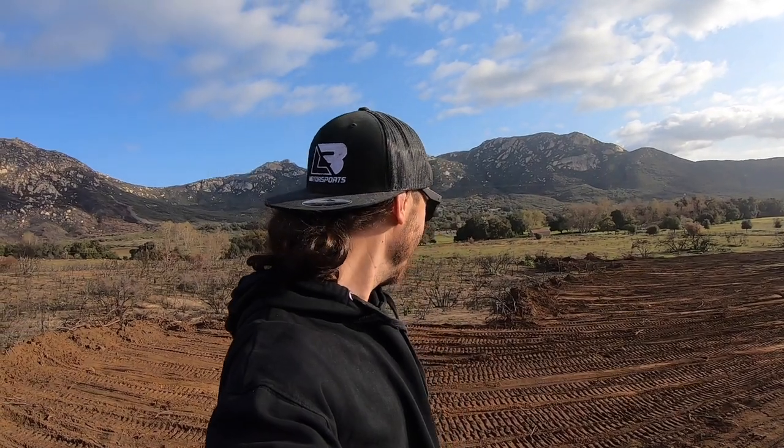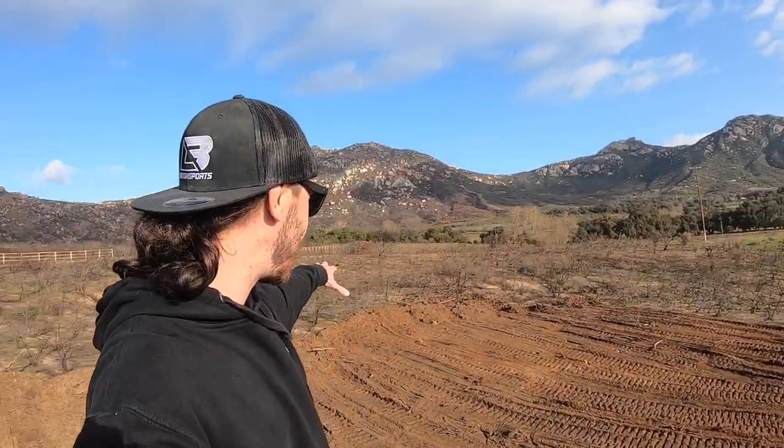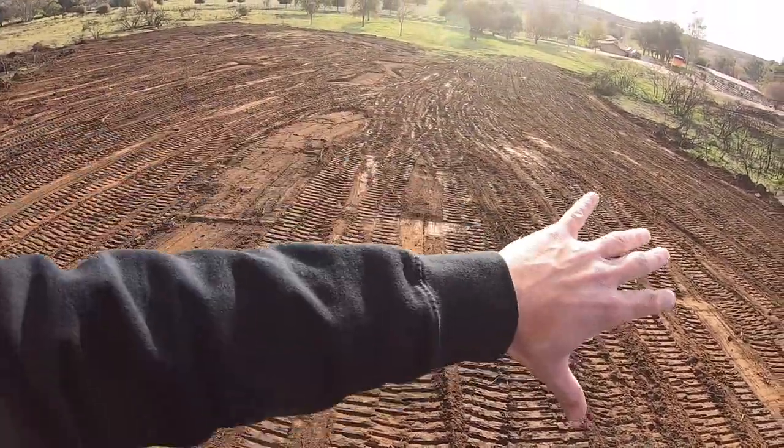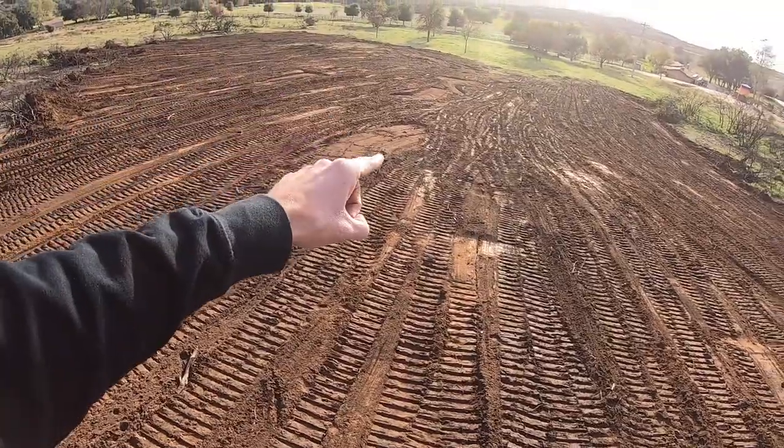I gotta say, y'all, we did a pretty good amount of work today. I honestly think another day or two and I could strip this entire side of all the burnt stuff and get it back to this beautiful wet dirt look. I absolutely love this look. I know stuff's gonna grow back in over top of this, but this is honestly my favorite look.